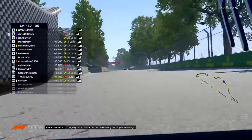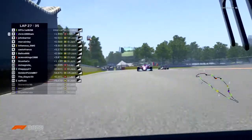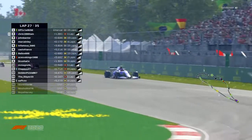Slayer dropped back to even P13 with his new nose. And have a look, ChrisTam pushed ahead easily, cruised by John Bunter. Bunter, who is in troubles on his rather old mediums there.